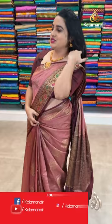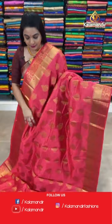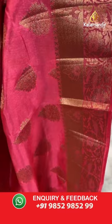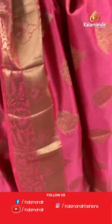On to the next one. And here is the beautiful light dark peach color saree, and body is with the floral motifs, drop shape, and the border, self color border with brocade and floral weave. That's the pallu. Self color pallu with a floral charm. And paired up with self color brocade blouse along with border.